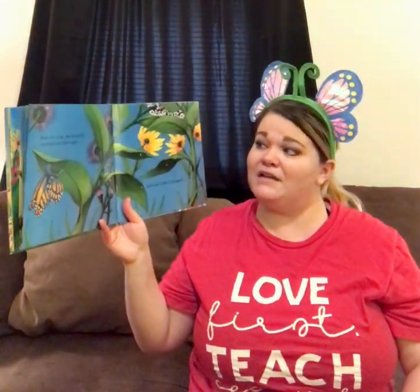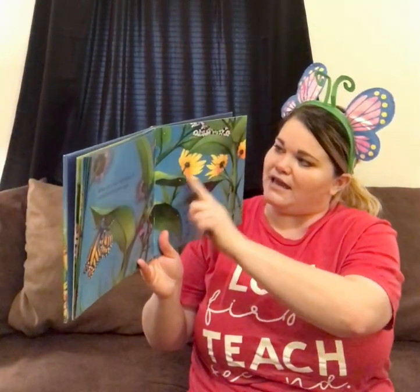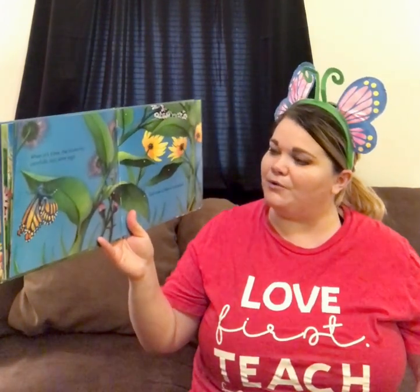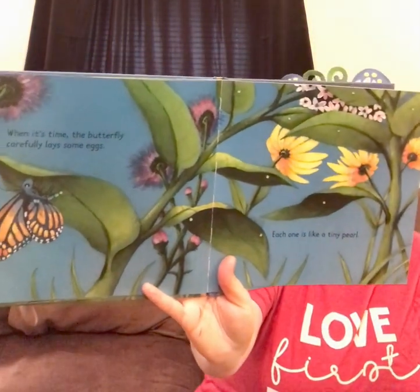When it's time, the butterfly carefully lays some eggs. So you'll see all the little eggs. Each one is like a tiny pearl. So there's the butterfly laying an egg. What do you think those eggs are going to hatch into?